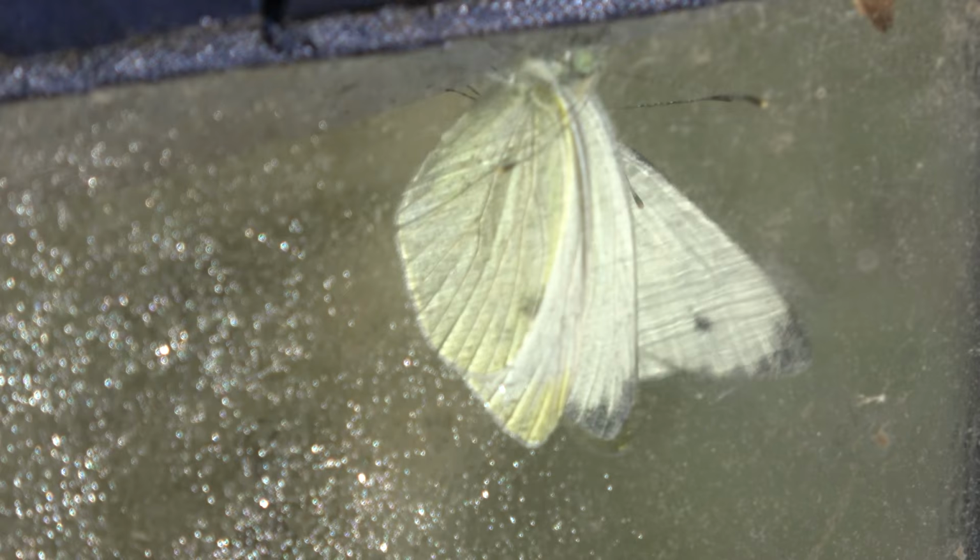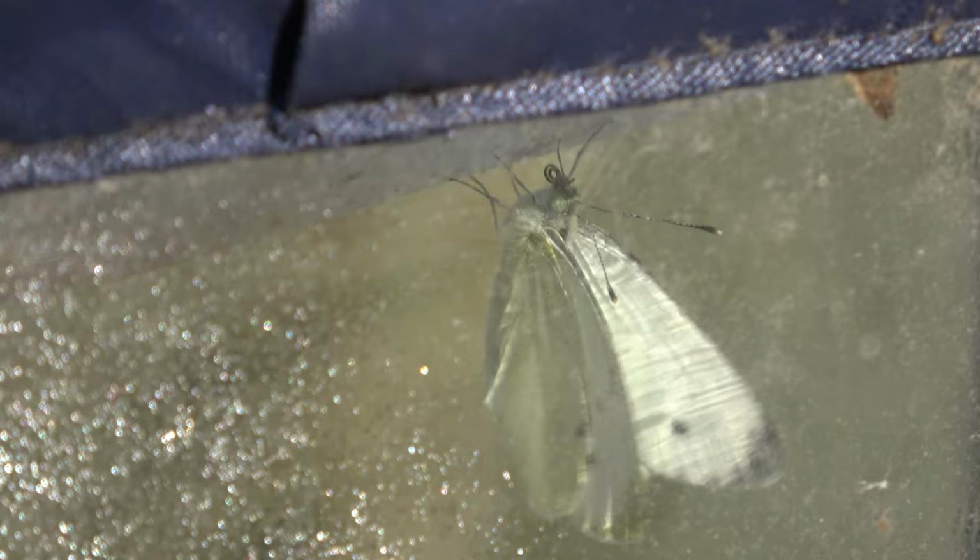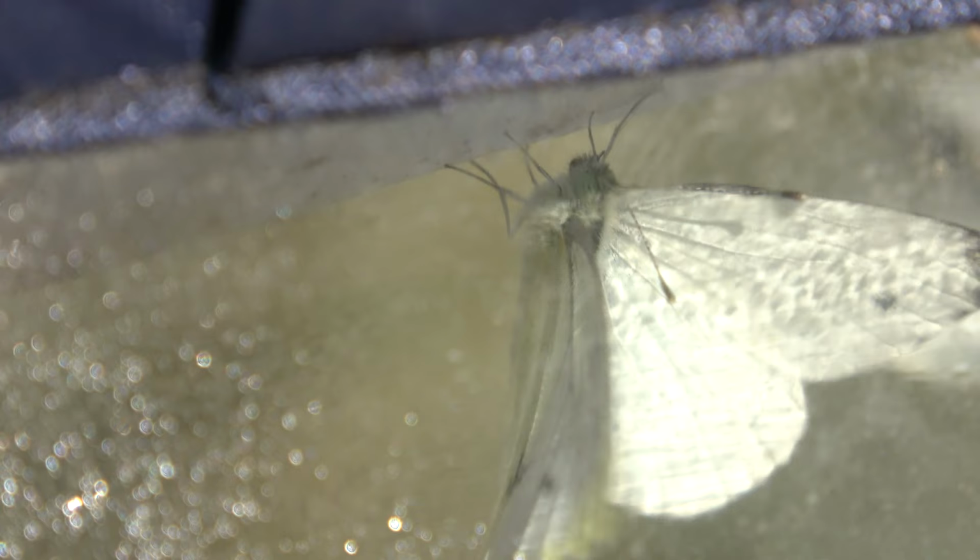Now, guys, as you can see, one of them is actually feeding straight away. Can you see its proboscis there? Maybe if we zoom in a little bit more. Oh, it just stopped drinking. But you could see how it was extending. Yeah, do you see that? It's proboscis.